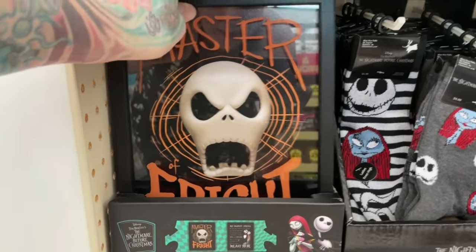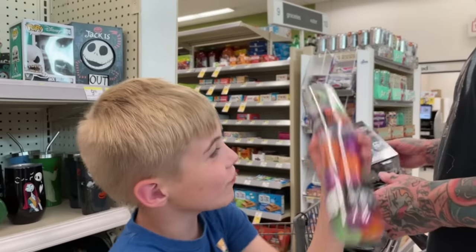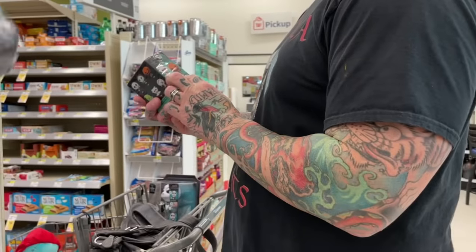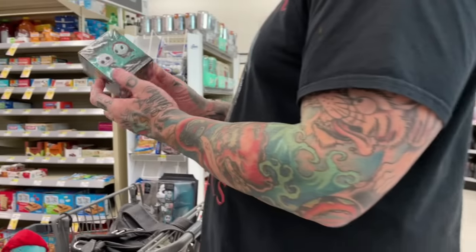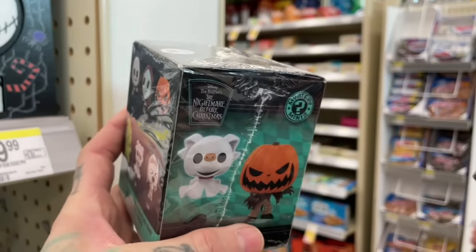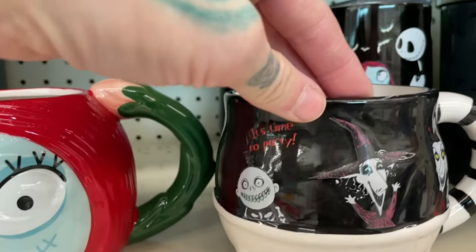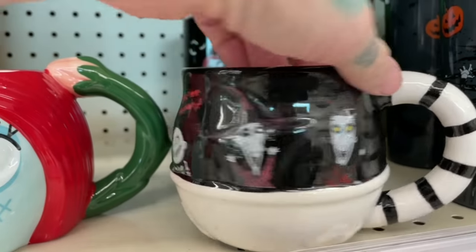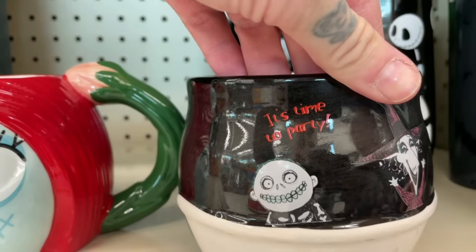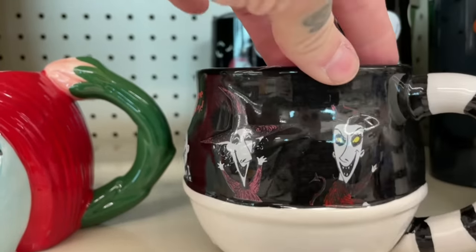Yeah. Ooh. Master of Fright. I'll get one. How much are those mystery minis? I bet they're going to get a bunch more of those. I think the coolest one is Pumpkin King or Zero. Jack. Wait, look at little Zero. 99 cents. That's it. Look how cute. Lock, Shock, and Barrel. Shall we? Do you like those? What is that? They're like candies.